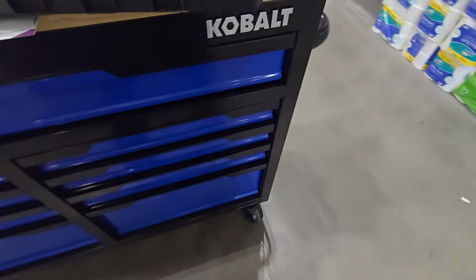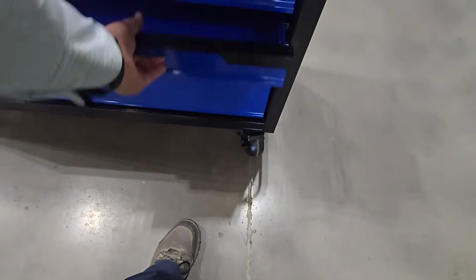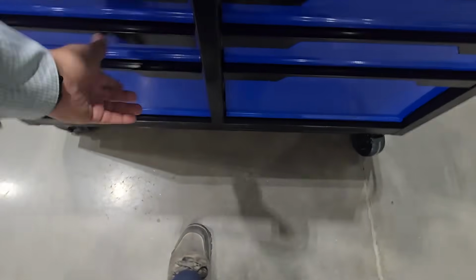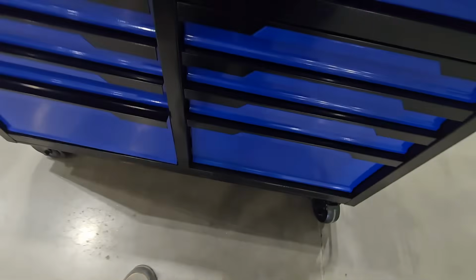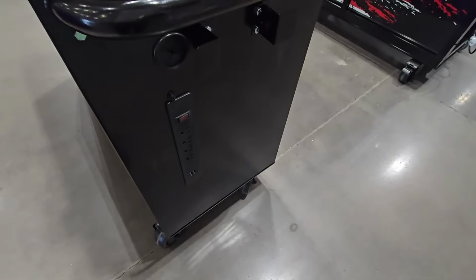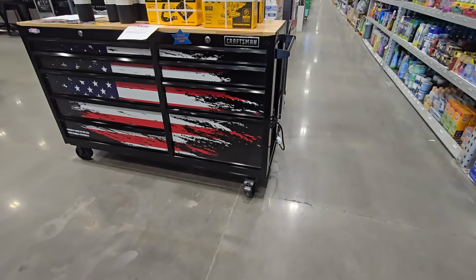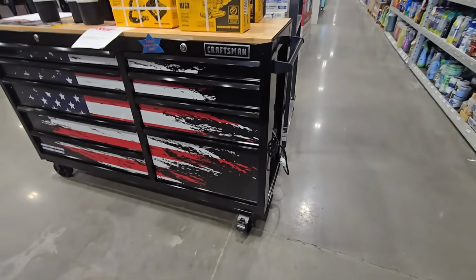So basically, the drawers are the blue color and do have some nice black accents in the drawers. Makes it look kind of unique. So it's pretty nice. And weather stripping on the side, solid wood top, nice handle, and then you got a rubber grommet there. You can stick your extension cord, whatever you have to fit your chargers in the drawer.